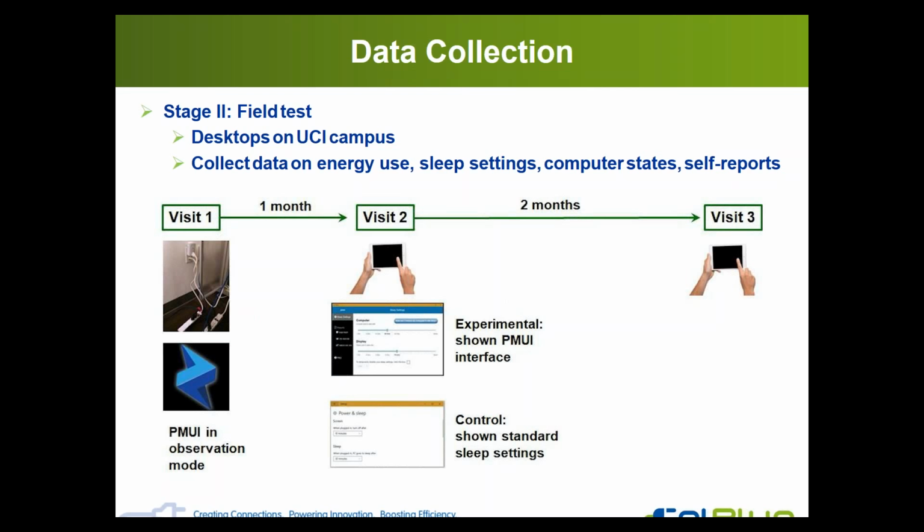We're trying to make the control people just as similar as possible to the experimental people. So we open up their regular sleep settings and say, here, we're supposed to show you how to get to your regular sleep settings. You can use them if you want to. And then there's a 2-month period where we continue to collect data and see whether or not that changes the behavior.